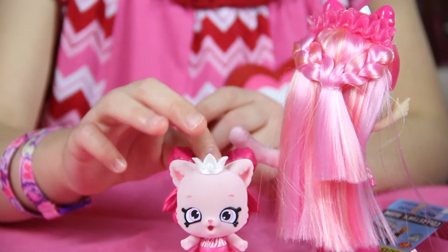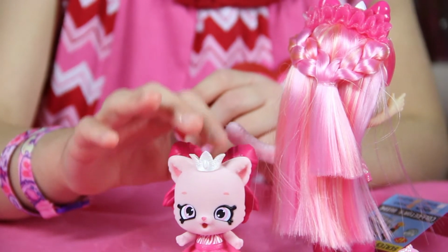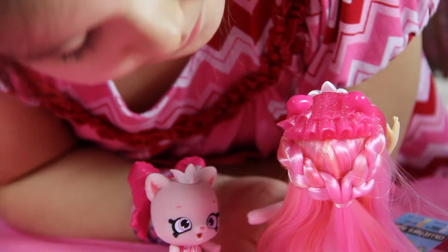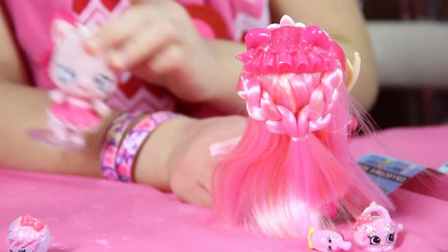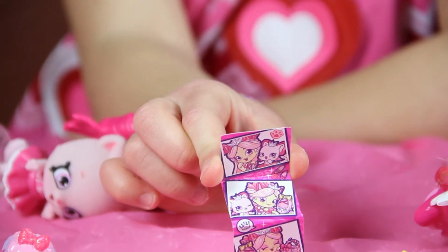And by the way, I'm just saying meow, but I bet in the movie these talk. I bet they talk. If you look at the top of her little kitty cat headband, it has ruffles. Isn't that cute? Oh, I love her hair. So pretty and long and soft, isn't it? That is so adorable. I know.